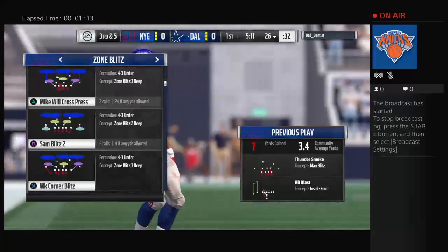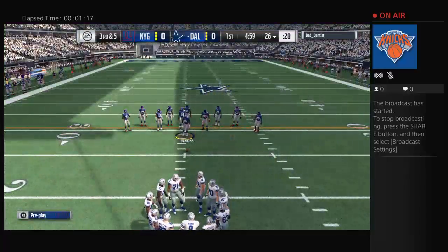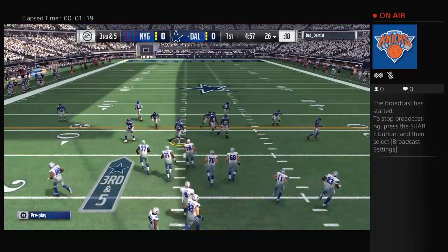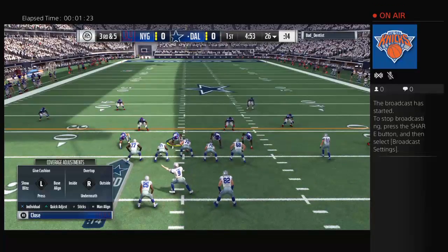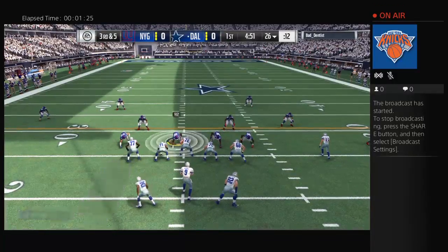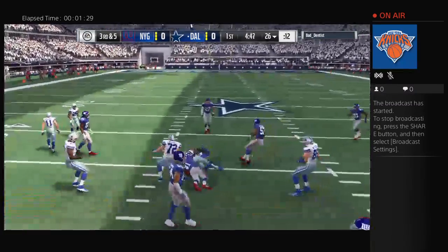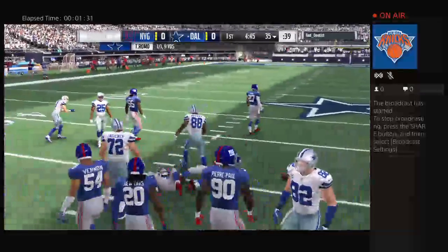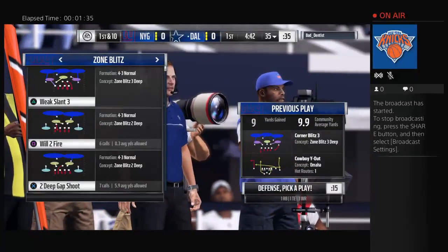On a 2nd and long, it's really nice to see an offense that has enough confidence to run the football in that situation. I think that goes back to their practice and game planning. They've seen things on tape and in previous games that led them to believe that even in a long-distance situation, they can still run the football and gain enough yardage to put themselves in a good spot on 3rd down. 9 yards on the pickup there, and it keeps the drive alive.